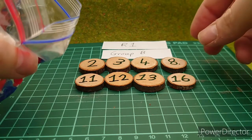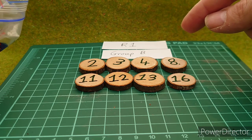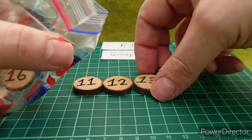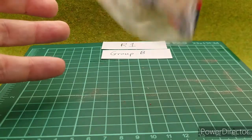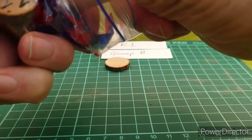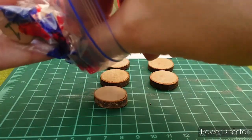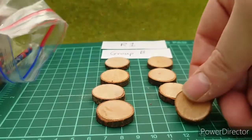Here are our Group B first round matchups. They're all in numeric order. So we've got car 2, car 3, car 4, car 8, car 11, car 12, car 13 and car 16. Again, the first one drawn on the left hand side will have lane choice, which the testing data you've seen today, all 8.5, 9 minutes of it, may help them to decide. So that one versus that one, versus that one, versus that one, which leaves that one versus that one.